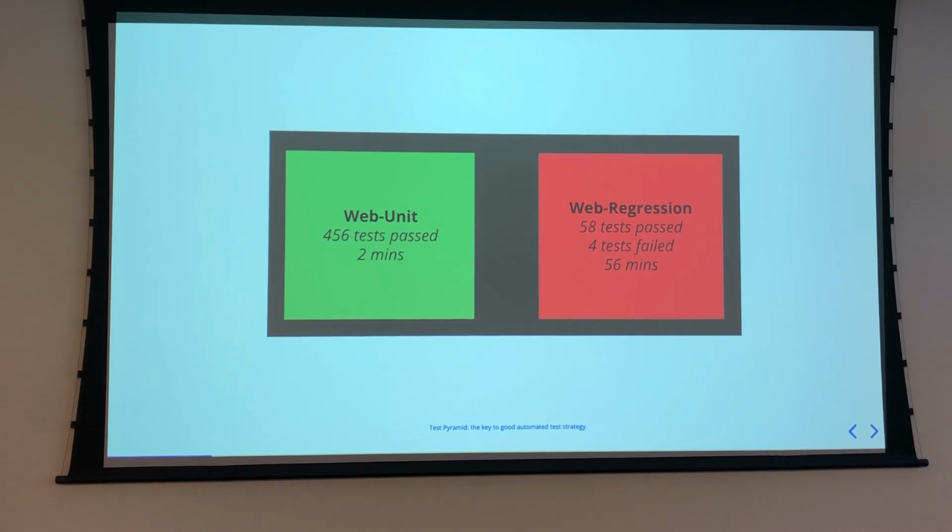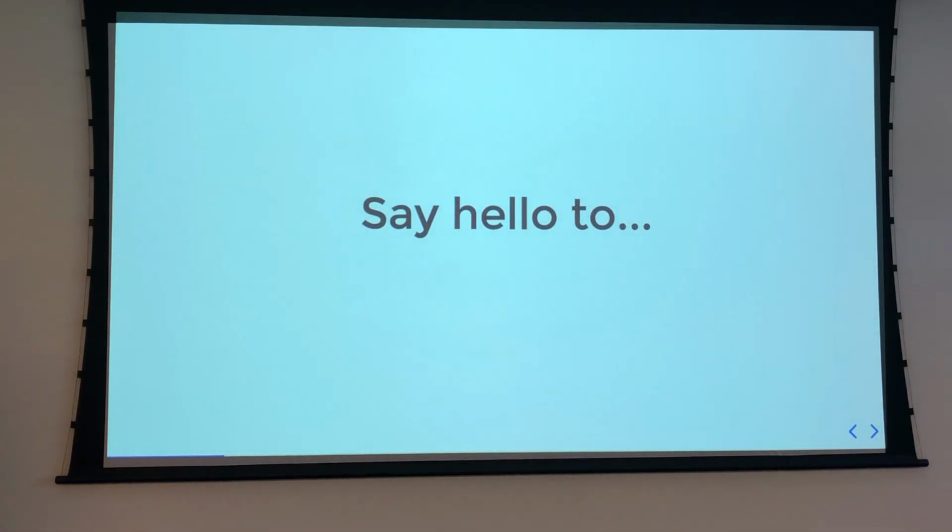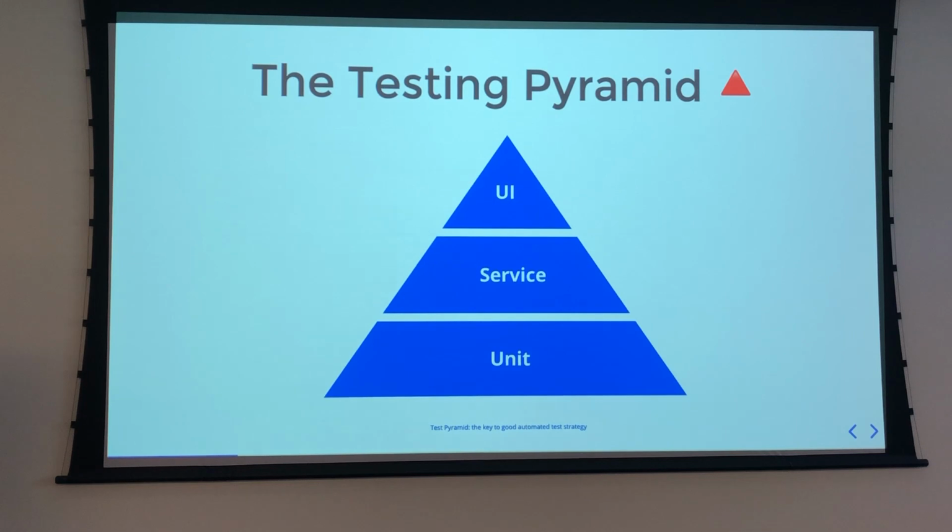So the answer is, let's say hello to what we call the testing pyramid. Here, the idea is we revert the ice cream cone and increase our testing coverage using a lot of unit tests, and then we have the service level tests covering all those units together, and then finally, whatever we're not able to cover using the service tests and the unit tests, we have UI automation tests. In a perfect world, I would say this is what companies would strive towards.